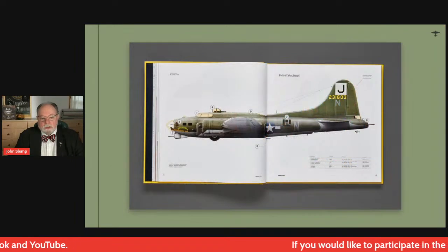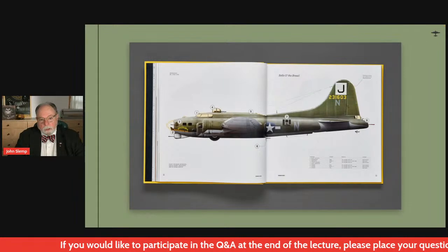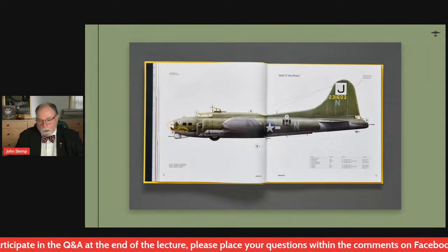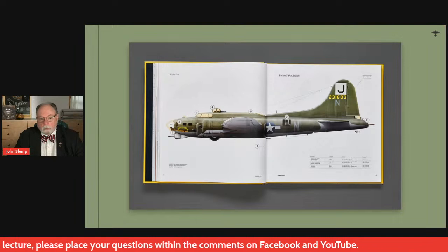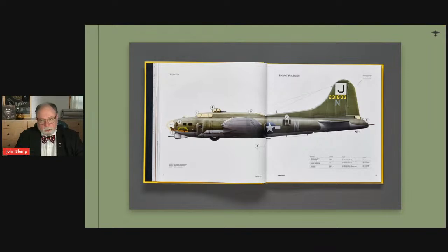This is one of Mollison's illustrations. This is a 390th Bomb Group aircraft, the Square J. The aircraft were identified by large individual letters in a field, either a triangle or a square, etc. So it was easy to see what group and sometimes even squadron the aircraft belonged to.